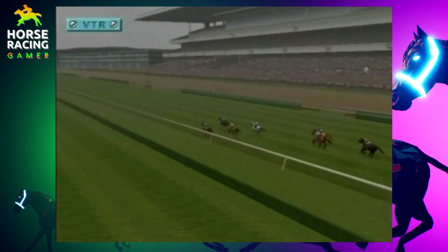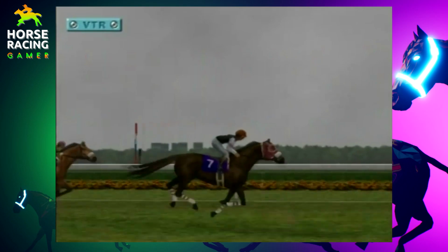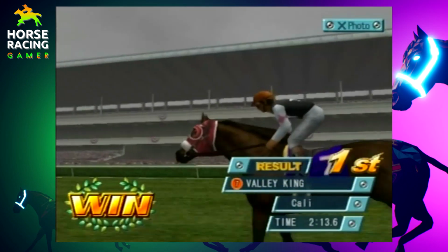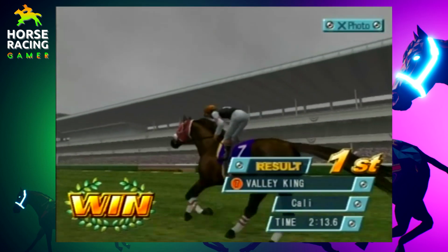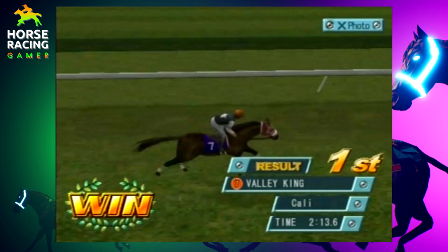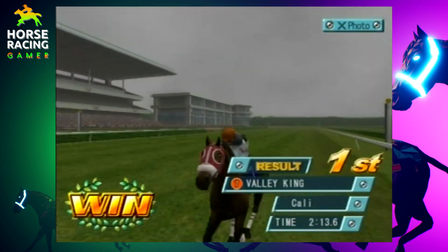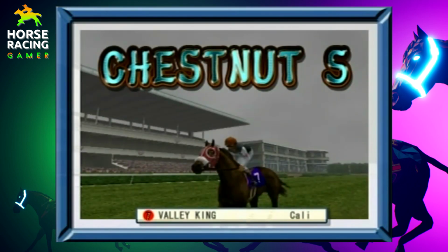Valley King doing Valley King things, keeping his winning streak alive. That's like 8 races in a row now, man. Mr. King, Valley King, is amazing, dude. His late growth type was worth it, as it usually is with these type of horses, man. We have the right one. This dude is wow. Unbelievable, man. Valley King. Another win. Another win for Valley King.